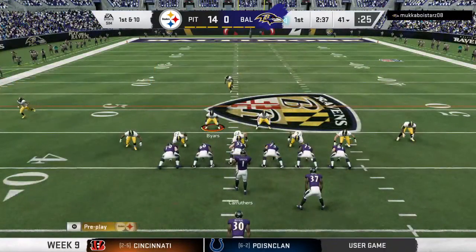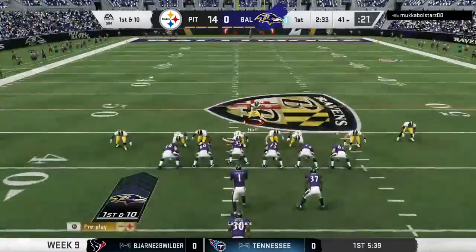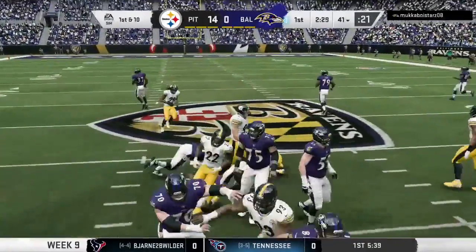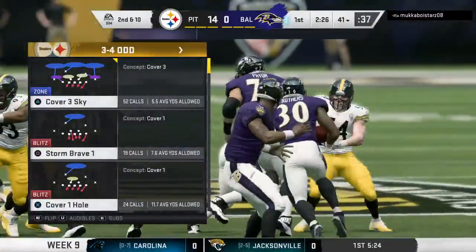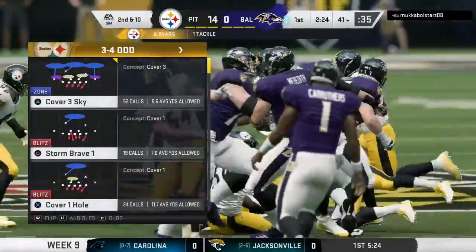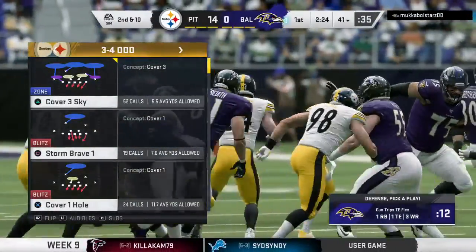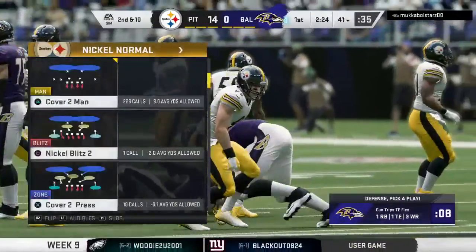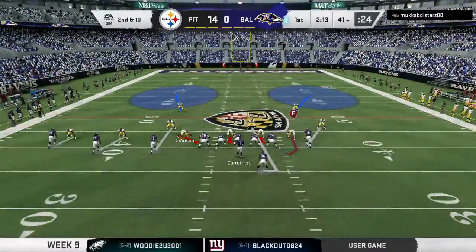One play has him up past the 40 already, and another 1st and 10. And he'll give it here to his running back. And running room scarce here. He's going to be stopped in his tracks at the line of scrimmage. No gain on the play. It'll be 2nd down. 2nd and 10 at the 41-yard line. Officially nothing on that last run.